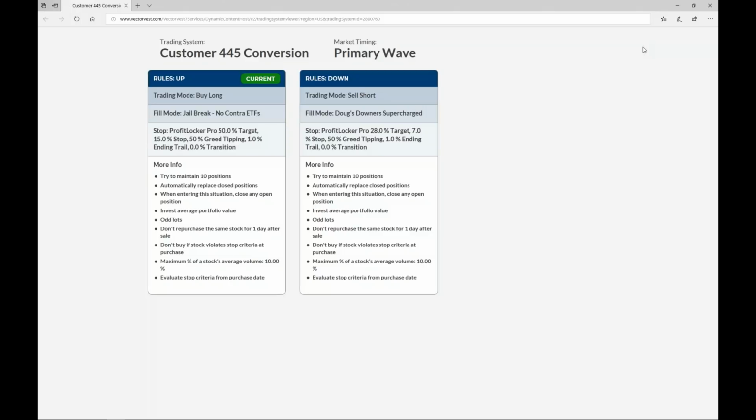I'm going to show you the details really quick here of this particular trading system. And again, I just want to point out those 3 elements. It uses market timing. Right now, it's one called the primary wave. I'm going to show you that on a graph. And then it uses 2 searches. One when we get an up signal from the primary wave, and another when we get a down signal from the primary wave. In the up signal category, we want to buy long from a search called Jailbreak, No Contra ETFs. And when it goes into the down scenario, we're going to sell short with Doug's Downer Supercharged. I'll show you both of those searches in a moment. And then, of course, as I already mentioned, it uses Profit Locker Pro as the trading stop.